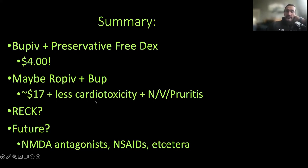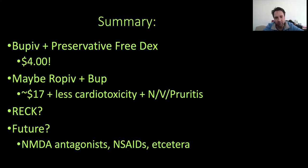And I think you could argue the other way perfectly well. This is another plug, and I give a plug for the registry every time, but these are the types of questions that we'll be able to answer the more people join this registry and the more blocks that are added, because of the volume of RoPiv versus BuPiv, or RoPiv dexamethasone versus BuPiv dexamethasone. We'll be able to answer these complications, hopefully.